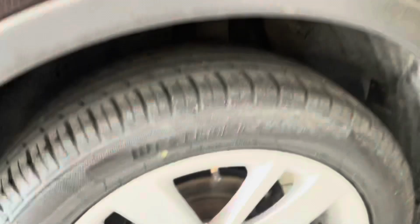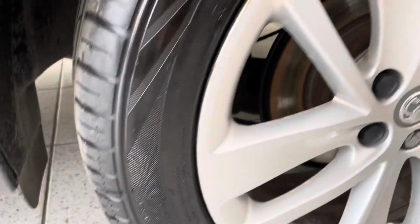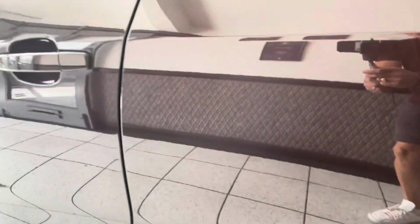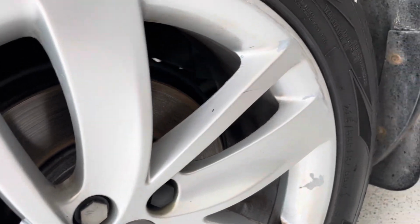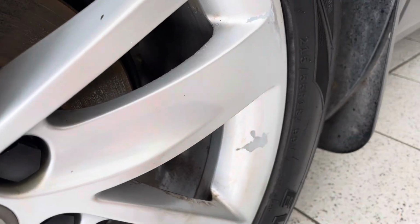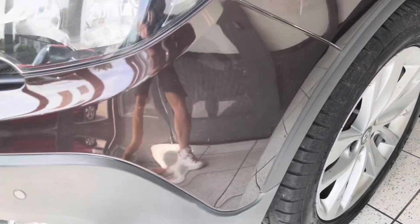Show you around this wheel. Very minimal chip in there. Tyres all look good on this car. Tiny little indentation there. And I'm being picky now, but that's my job. I'm going to show you the imperfections, if there are any. Again, this wheel, tiny little bit of paint fall out there. Wheel, tyre, front parking sensors.